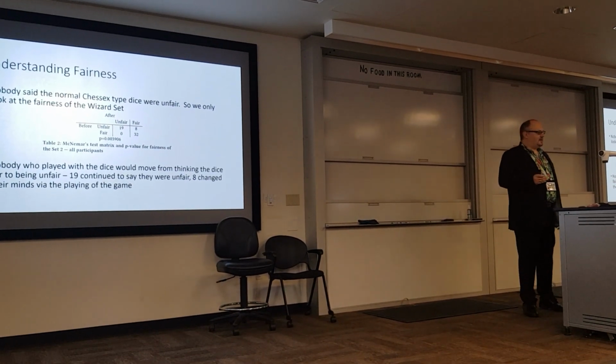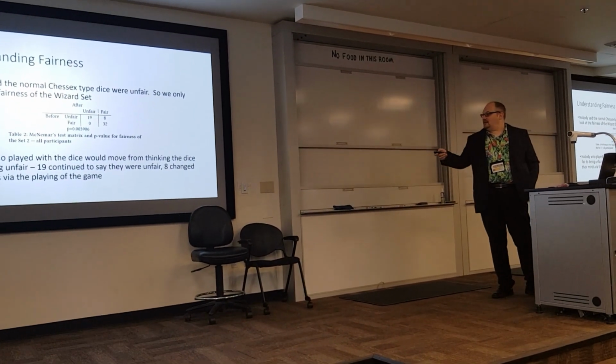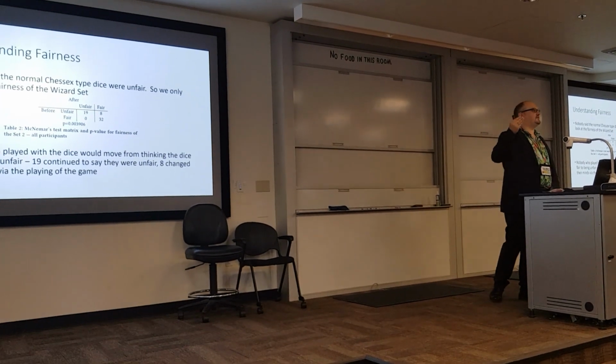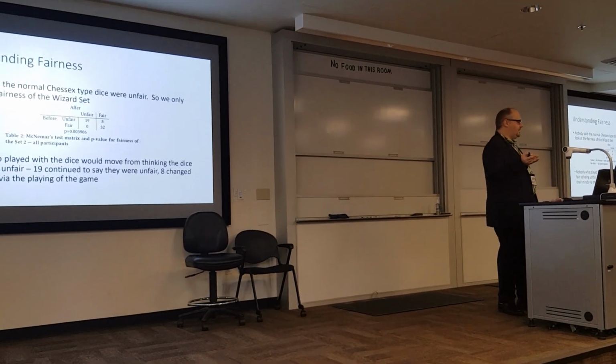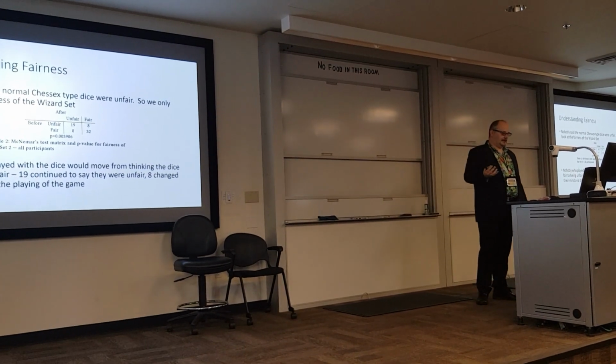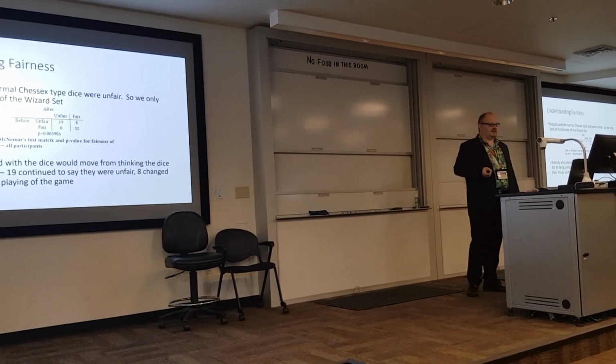And what we found was that by playing the game, there was an increase in the number of people who flipped their minds to say that these dice are fair after playing the game. So we moved 8 people's positions via the act of playing. However, still 19 continued to say that they were unfair.